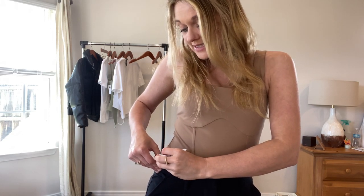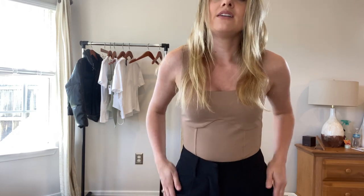These are $69, which isn't a bad price for a pair of dress pants that you could wear from office to date night to errand running, depending on how you style it. You could wear this with a graphic t-shirt and make it very casual, or you could dress it up with a more formal top or a blazer and wear it in the office. I do like these. Of course, you could get these on sale as well, and they do come in a lot of other color options.